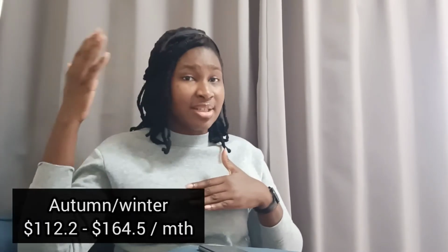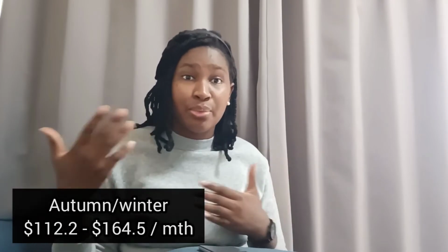From autumn to winter, my bills skyrocket. I start paying from about 15,000 yen to 22,000 yen. Yes, it gets way up to 22,000 yen per month in some cases.